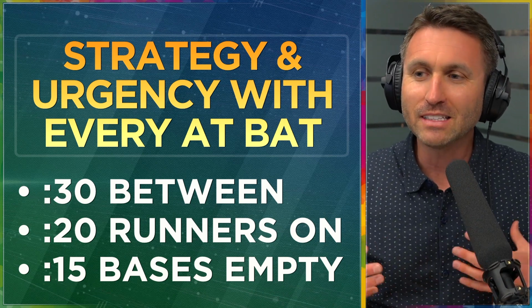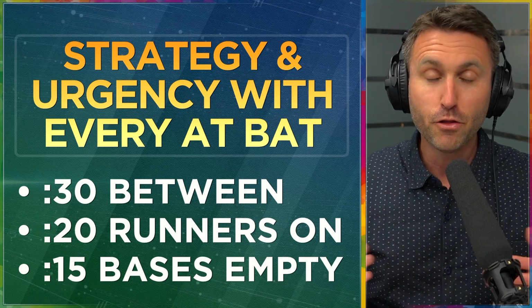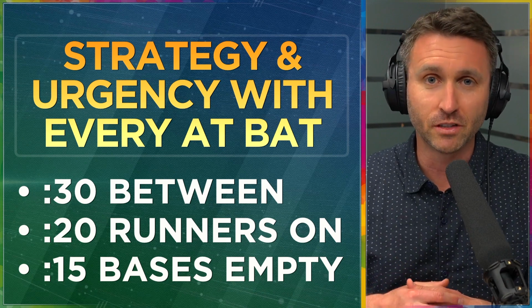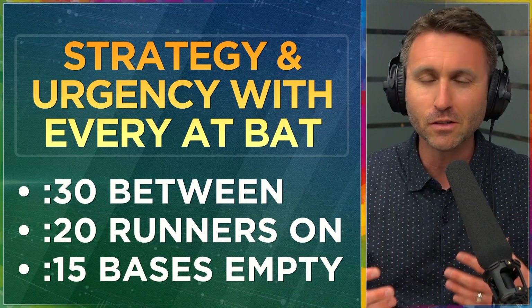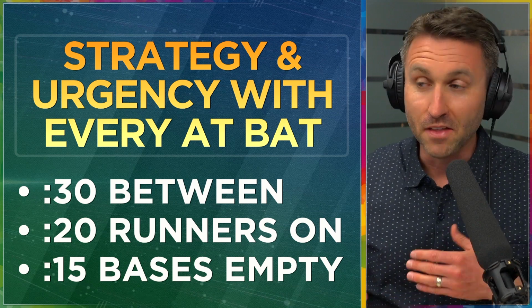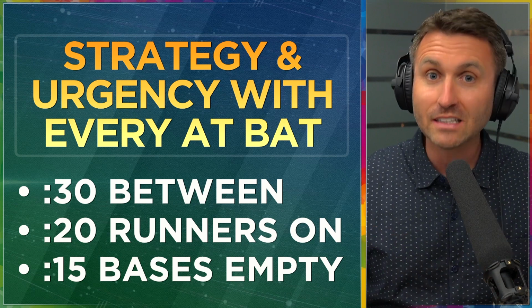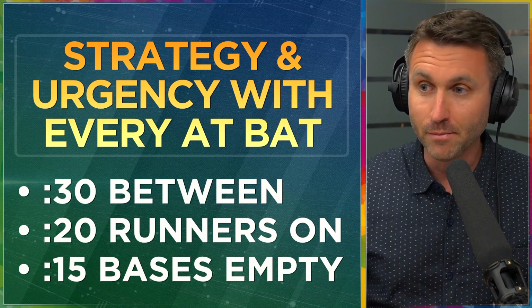So it's meant to have a conversational pace, but now the times they've selected, 30 seconds between batters, 20 seconds between pitches if there's runners on, 15 seconds on the clock if bases are empty, it just feels right. And it feels like just enough time so that the pitcher has to keep the pace going. And the batter has to be dug in and ready for the pitch in the batter's box with 8 seconds left. Otherwise, it's a strike. Or if the pitcher doesn't deliver, it's an automatic ball.